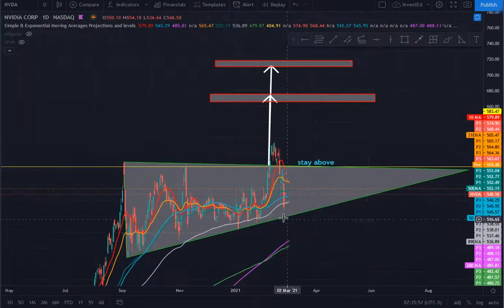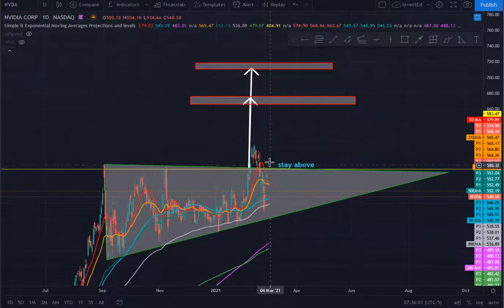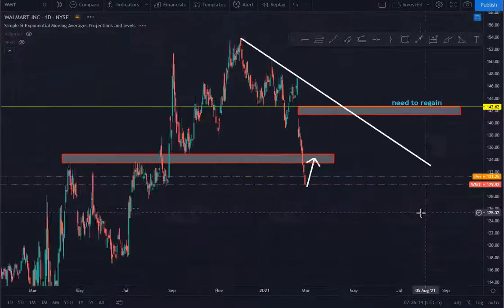Just keep an eye on it. As we stated in the weekly recap again, we want to see it trade above this formation. Until then, we are just watching. There's not much risk, not much reward based on this risk for now.